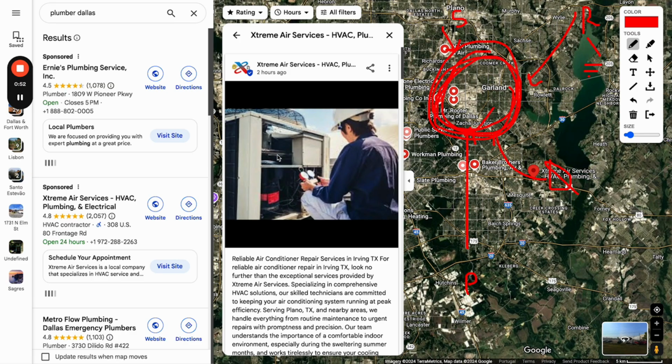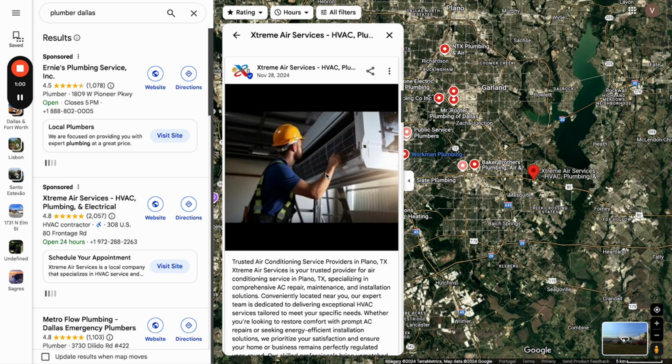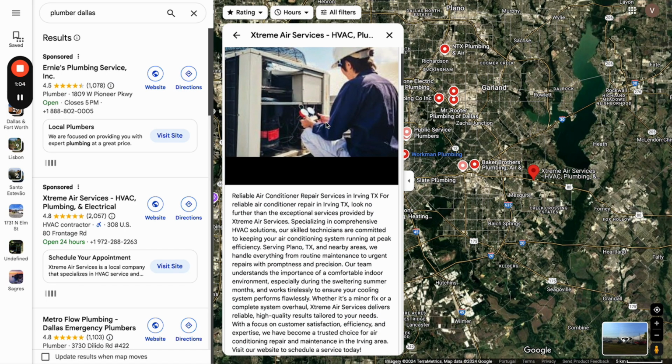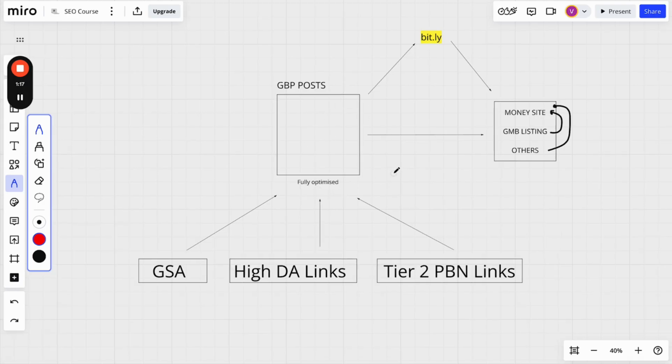And when we're doing this post right here, this business made a post like 2 hours ago. When we're doing these, this helps Google understand that this business is posting every single day or every other day about whatever it is that they're posting about. So they're active. Google likes active businesses, okay? And so by default, we need to do posts. We need to be posting stuff, and fully optimized, as I said before, which I'll go over again.